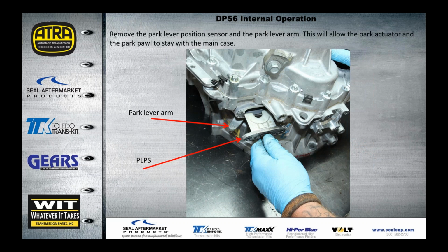Okay, we also need to take off the park lever position sensor. This indicates into a slot on the park lever rod, which is right inside here. This park lever arm unbolts from the transmission. It's the only piece of external linkage on this unit. This is attached to the shifter via a cable. All it's for is to move the park pawl in and out of the park gear.